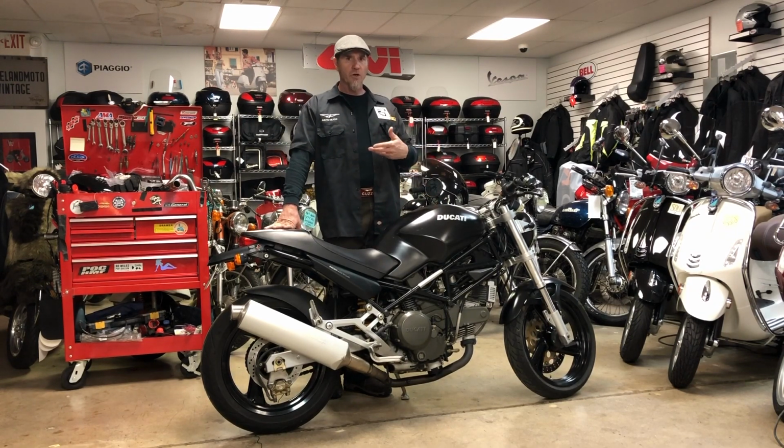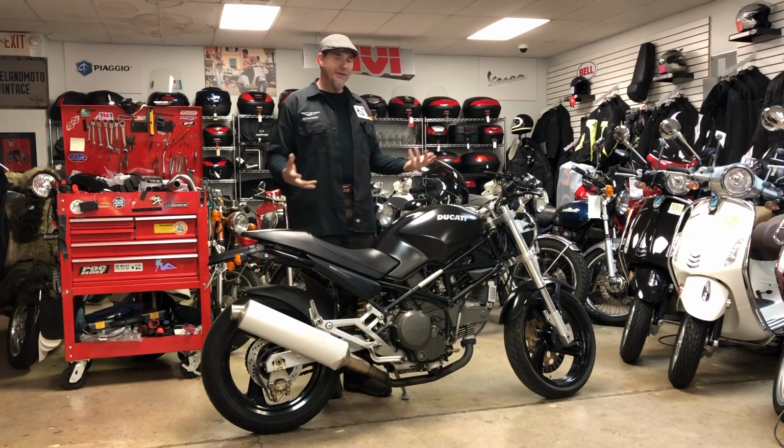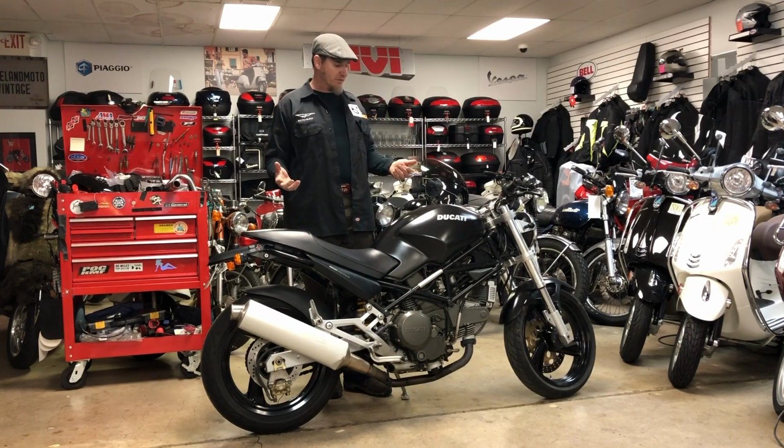We got this bike. This was a one-owner bike. It came in on a trade for us. Really neat. Hell of a lot going on here for $3,000.